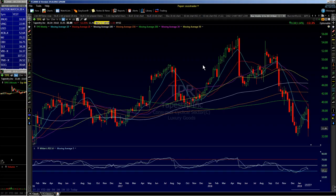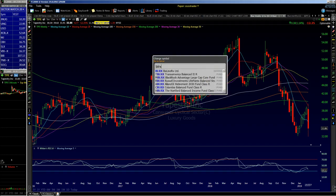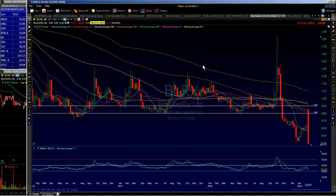Tapestry dropped this week after they reported their earnings. This used to be the old Coach handbags. This stock dropped 12% for the week. TPR, BLRX, they had received an orphan drug approval, and then they did a stock offering. So BLRX, which was up, then moved down 39% for the week.